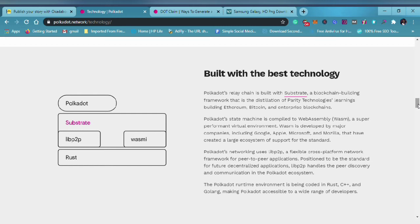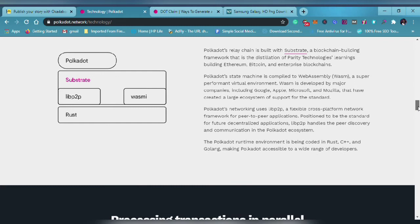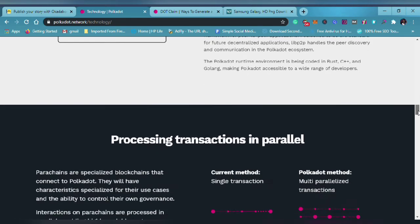Polkadot's networking uses libp2p, a flexible cross-platform network framework for peer-to-peer applications, positioned to be the standard for future decentralized applications. libp2p handles the peer discovery and communication in the Polkadot ecosystem. The Polkadot runtime environment is being coded in Rust, C++, and Golang, making Polkadot accessible to a wide range of developers.